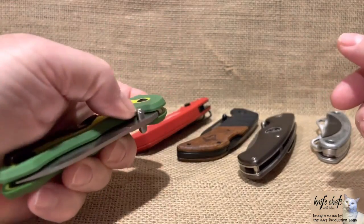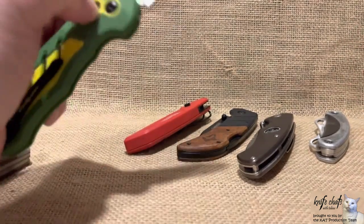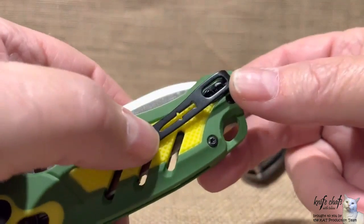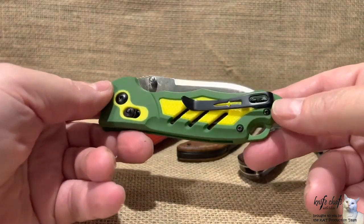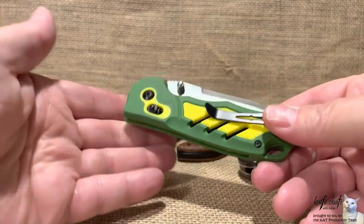Well, let's flip it this way, the right way. See that? Opens real easy, drops shut. You got the Camillus little dagger going on there. You can remove the clip. It does not reverse, which is very common in these knives.